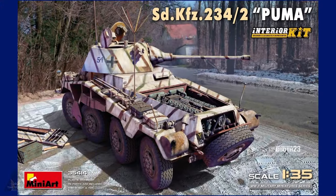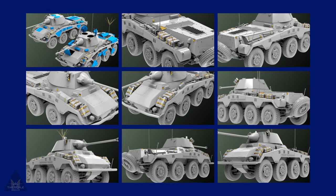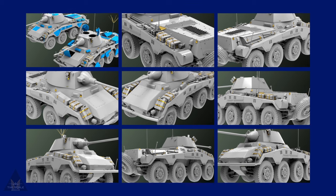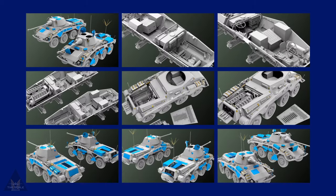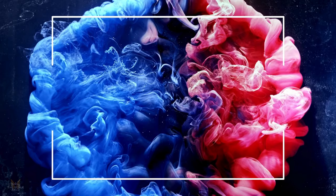And number seven, we have MiniArt's version of the SdKfz 234 Puma, also with full interior, photo etched parts, lots of cracking detail. There's two in the top 20.